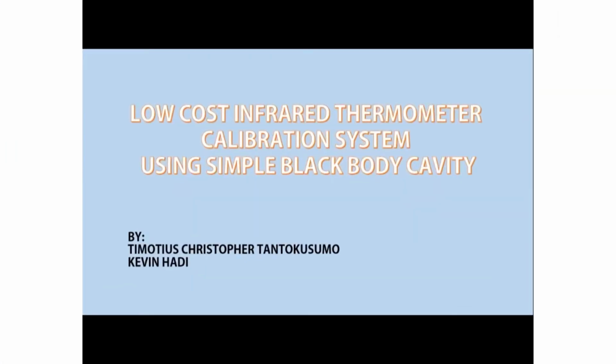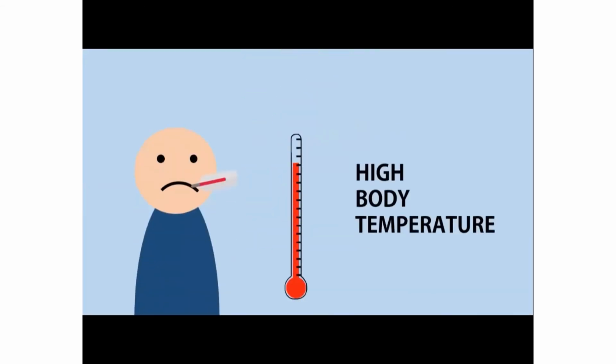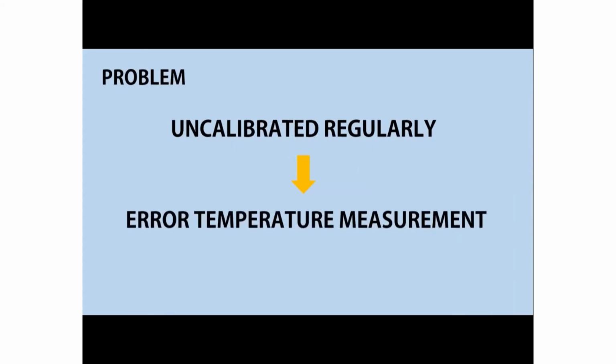A low-cost infrared thermometer calibration system using a simple black body cavity. We are now facing a serious pandemic called COVID-19, and one of its symptoms is high body temperature. Therefore, non-contact temperature measurement such as infrared thermometer is required. It measures the thermal radiation emitted by material surface. This has been widely used because it's fast and easy. However, if the device is uncalibrated regularly, it will lead to an error temperature measurement.